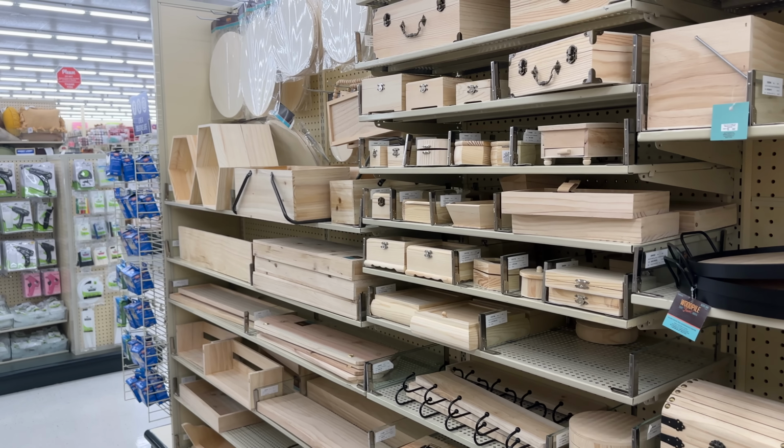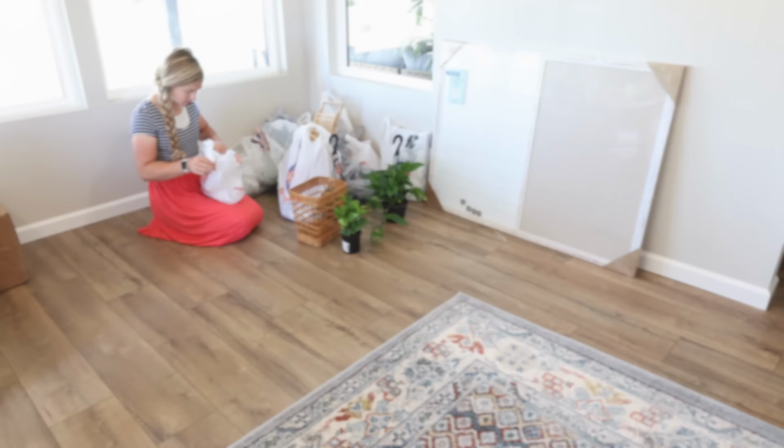I also had to get some pieces of craft wood for an upcoming project I'm doing. They do also have quite a large selection of anything that you need for crafts as well. So now we are back home. I'm going to get everything out of the bags and then do a quick haul.